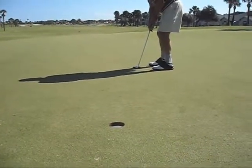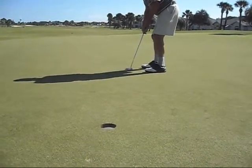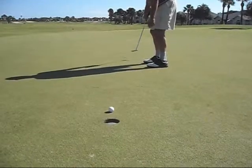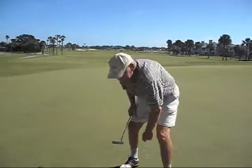This is Robert's stroke. He's got the new KJ Choi grip. Look at that. That's how tough these greens are. Yeah, this is tour quality here. Tour quality.